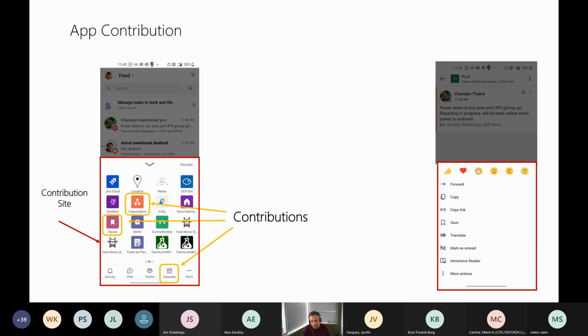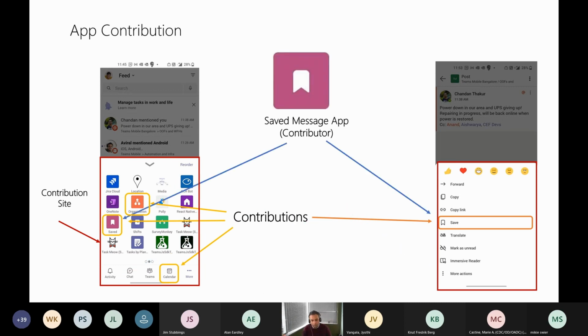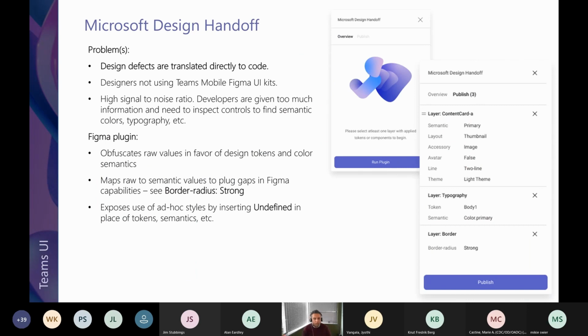So Save, if you see over here, can also go into the overflow menu. We have a mechanism by which it can enlist itself over there and just provide what happens when the user clicks it, and it's done through an SDK. So the person building this saved experience doesn't have to understand the nitty-gritty of the message overflow menu. They just say, I want to be here, and then we take care of the rest. That's what this example explains.